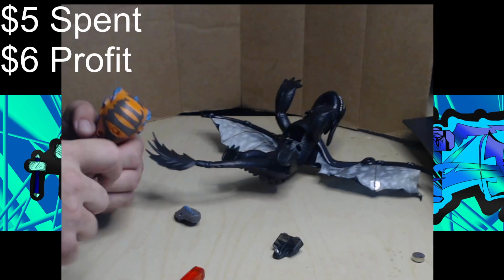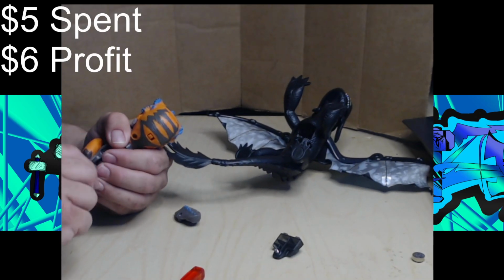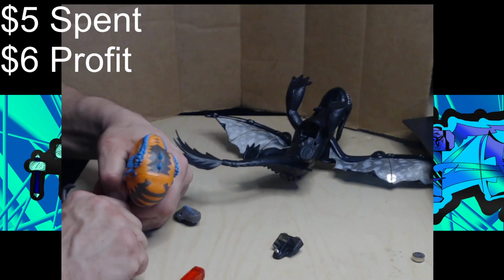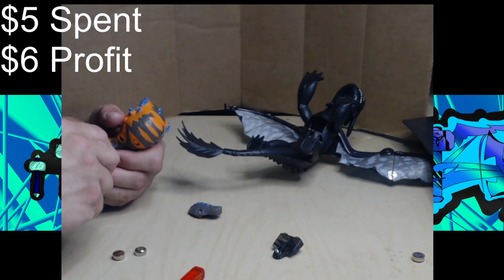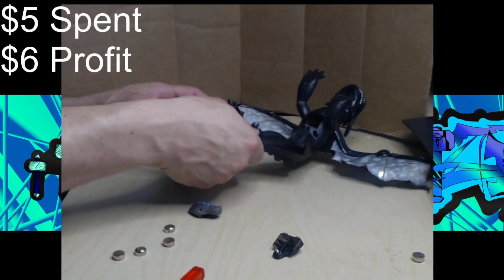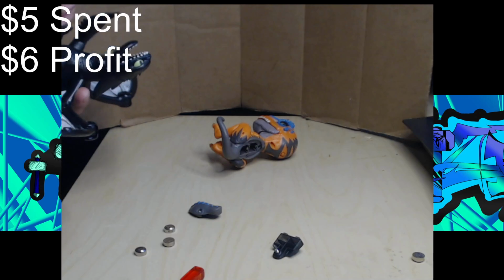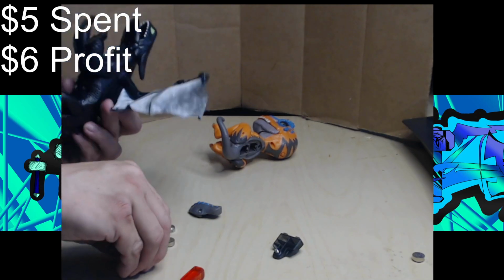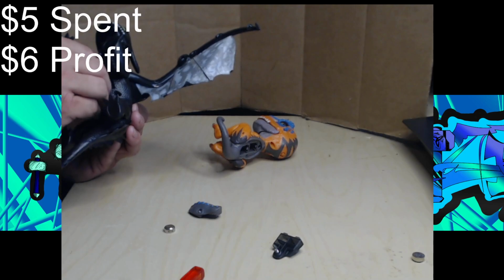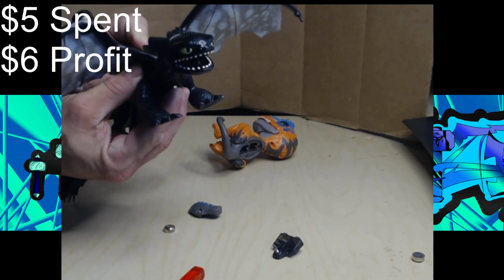I got 4 here that work. Now we need 3. If I slot him in and nothing happens, this guy's broken. And I'll be quite sad. That means his physical function is broken because his wing is messed up. And he doesn't make any noise. That's going to leave me with not too many outs to make money on this guy. Alright. So, batteries work.